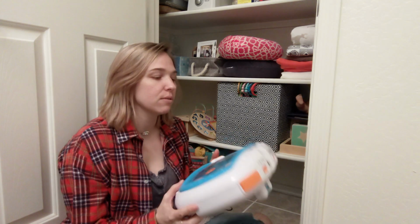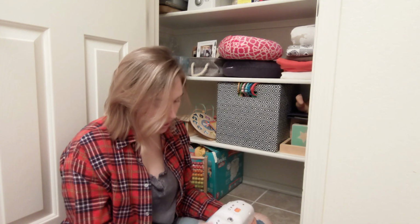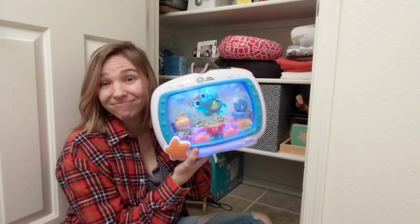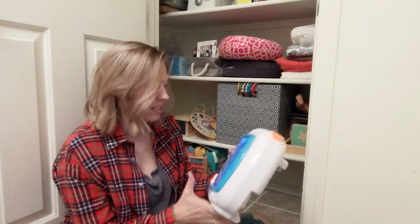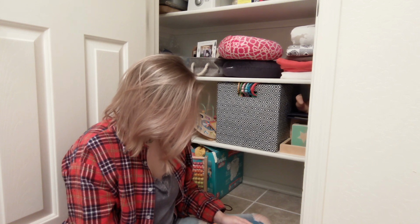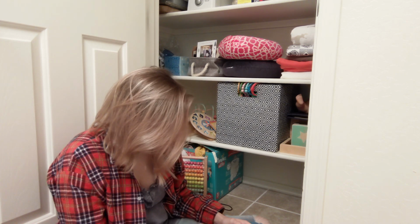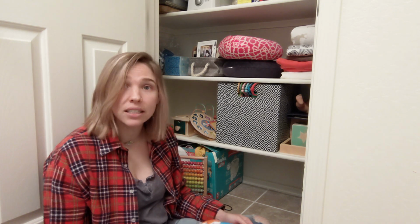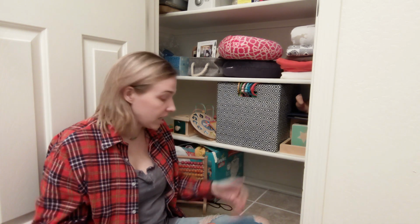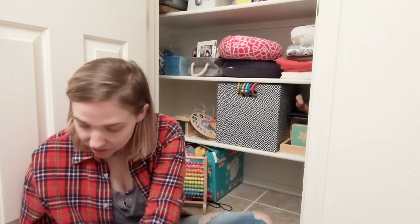This, she plays with from time to time. It lights up and plays music, but again, it's just another electronic toy. Ugh, I feel guilty about wanting to get rid of stuff, so I don't know what to do. I guess maybe pile? I don't know, I'm having a hard time.